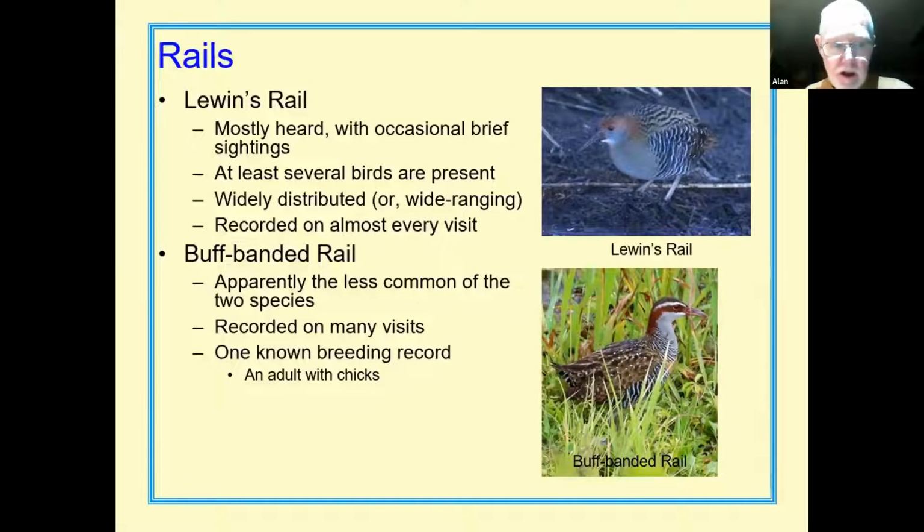It's also quite common to get buff-banded rails there. They do seem to be less common than the Lewin's rails, which is not often you hear that statement in a sentence. But it could also be that they're just a bit more silent or harder to pick up from a distance. Anyway, we certainly get them on many visits. There is a known breeding record for them as well, where there was an adult with chicks seen. So some pretty special water birds on the island.